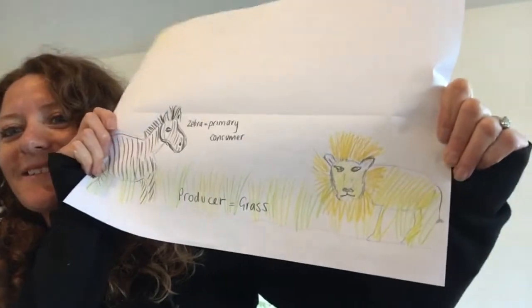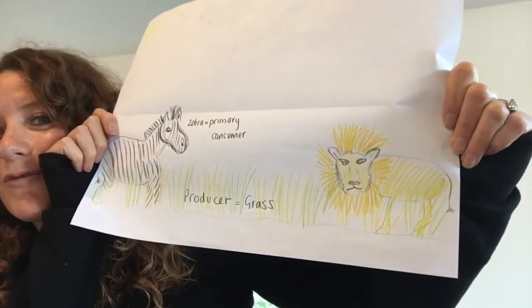Okay, so I think I'm more embarrassed to show you my lion than in fact I am my zebra, which is quite worrying. But here he is, my lion, the king of the savannah. So what we're going to write next to him is obviously that he's a lion. And then we're going to call him a secondary consumer because our lion would eat the zebra, okay?